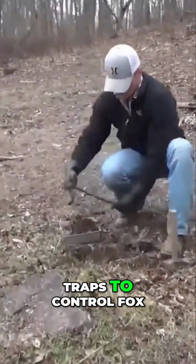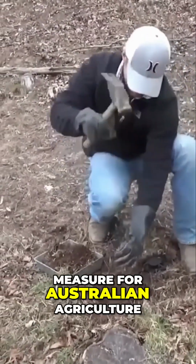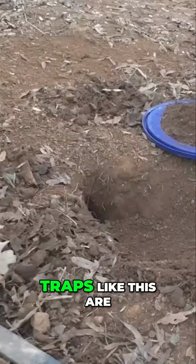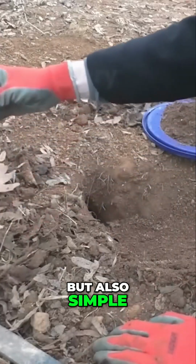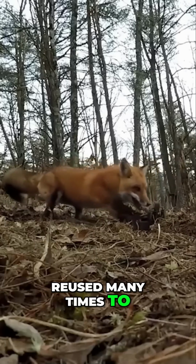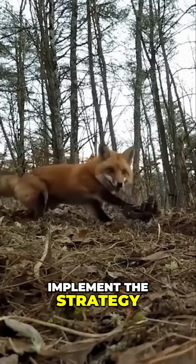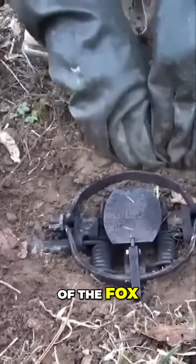The use of traps to control fox populations is an important measure for Australian agriculture. Traps like this are not only highly effective, but also simple, easy to use, and especially can be reused many times to implement the strategy. There are many types of traps depending on the size and weight of the fox.